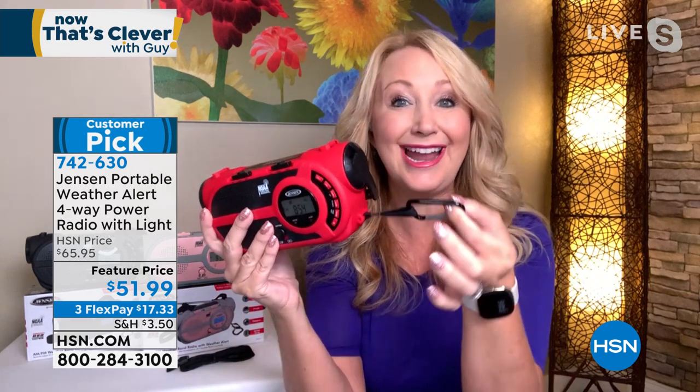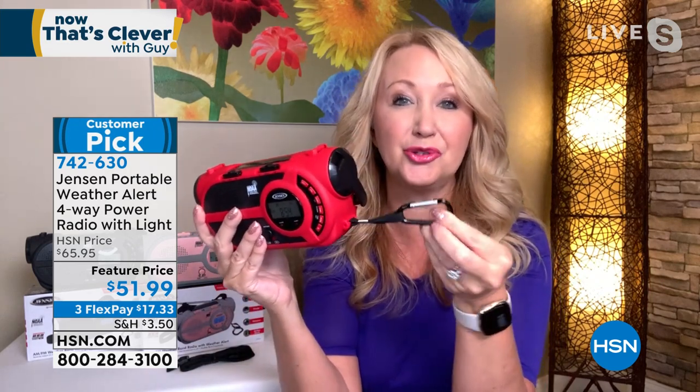Like I said, it'll give you the alerts at night. If you have everything silent and you just want to know when that severe weather is happening in your area, this will come on and give you the alerts. It also has a nice, really heavy-duty carabiner, so you can clip this onto the tackle box or onto your cooler if you want to bring this with you.